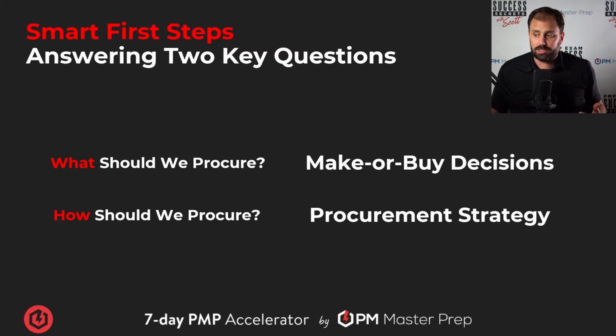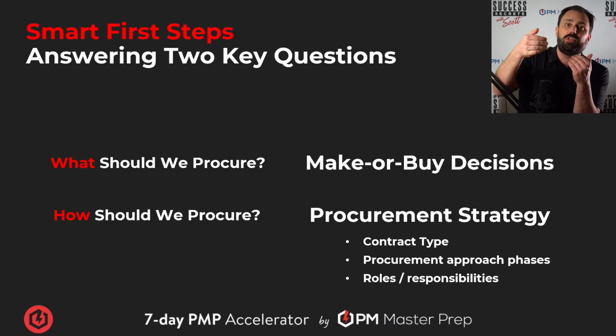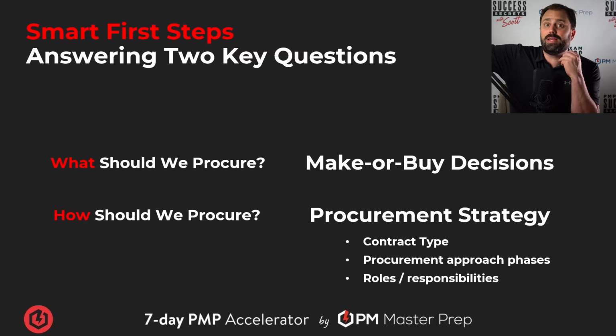And then the second question is, how should we procure it? What's our strategy, our approach for doing it? That's situationally based. We're going to define a contract type. Like if we've got to get 50 workers to help us out, we've got time and materials, so we'll pick a certain contract. If we've got to have them manufacture something, probably a different type of contract.